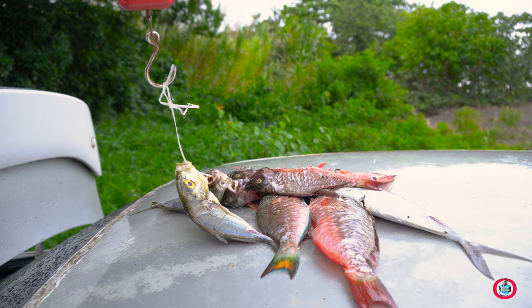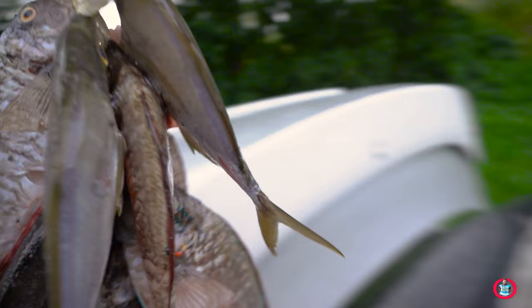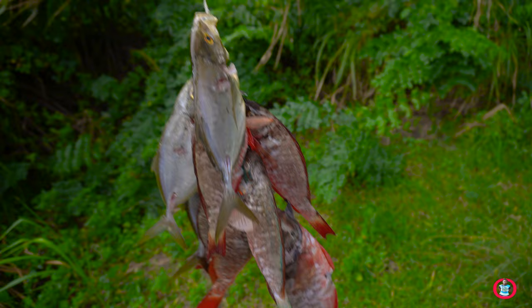Let's weigh them, my people. Zero the scale, let's see how much we have. 3.5 pounds. At 12 bills a pound, we can't go wrong.